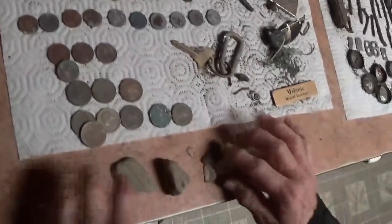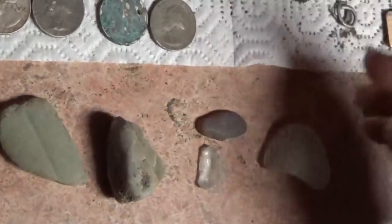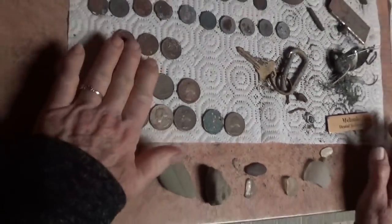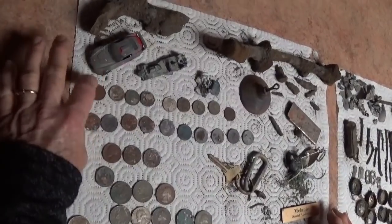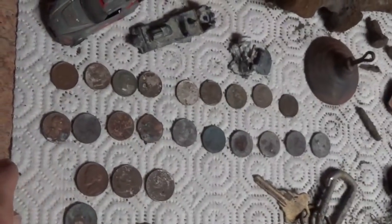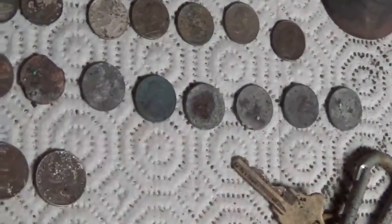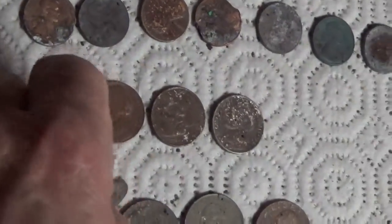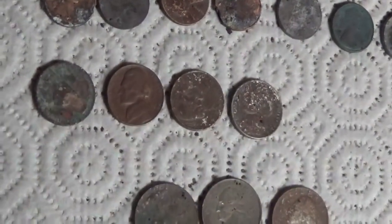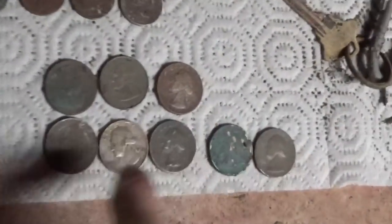My mermaid tears, a big clear mermaid tear. Very nice. And I found dimes, dimes, dimes, dimes. No old, no silver. Lincolns, Zincolns, no old. Started out being a nickel day, I thought, but actually it ended up being a good quarter day. All my quarters.